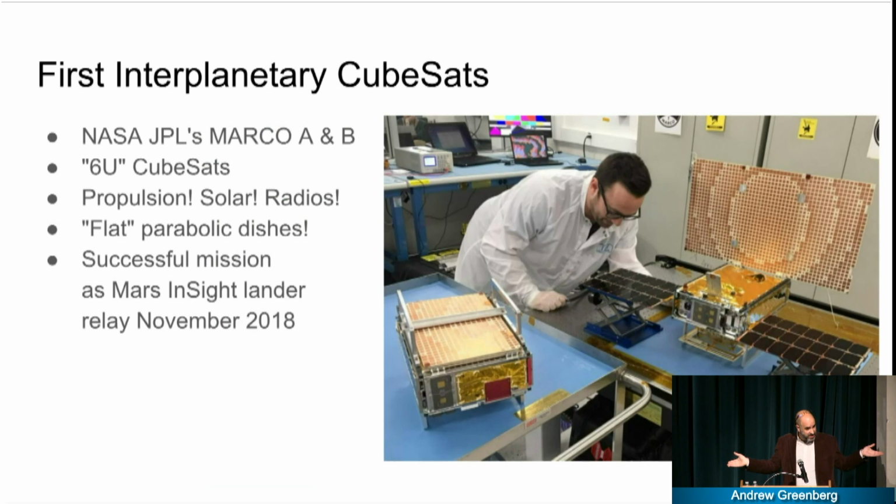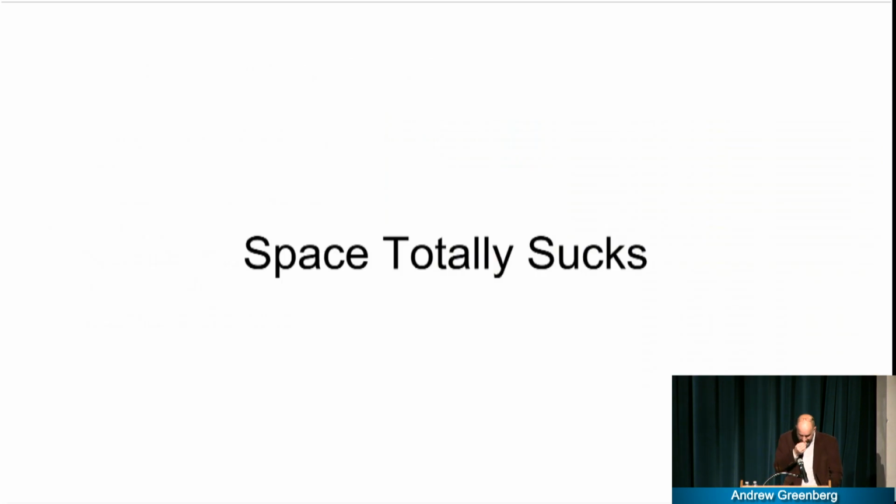And congratulations to us. The first interplanetary CubeSats last week successfully fulfilled their missions. If you guys saw the InSight lander land, you saw it or you heard it land live via the MarCO satellites. So these guys, this is a 6U CubeSat with the solar panels and a big, basically, antenna deployed. So yay, first interplanetary CubeSats were a success.